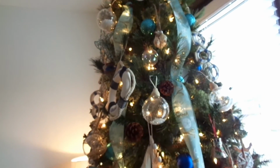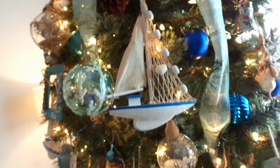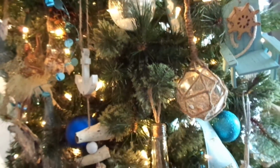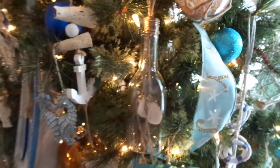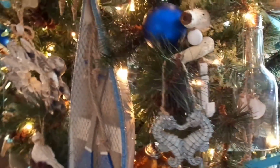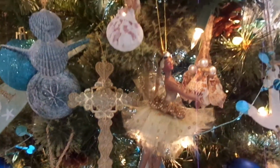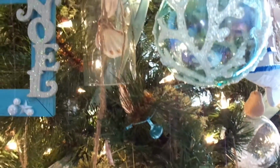And my tree fit perfectly in this apartment. I have lots of new ornaments I got, mainly a theme of a beach. That's why you see the boats, the sailboats, the seahorses, and the starfish. All that is to go with my theme, Christmas on the beach.